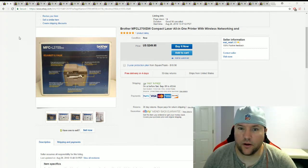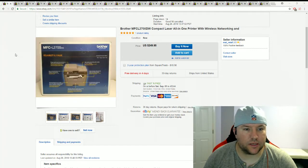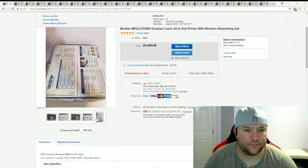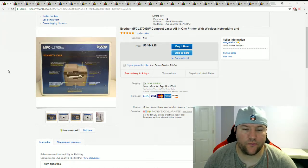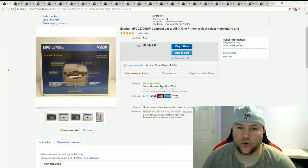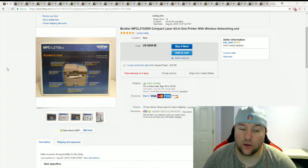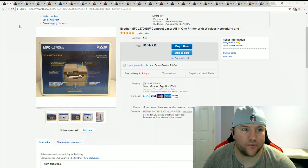We got a Brother compact laser all-in-one printer. This was at Goodwill, and I bought this for $45. It's brand new and sealed. It's never been opened. So brand new, sealed, $45, and I have it listed for $249.95, and that's about what they've been selling for, including free shipping on this one. So once I pay shipping, it'll be about $50. I'll make about $150 on this, maybe $125, $150, something like that.